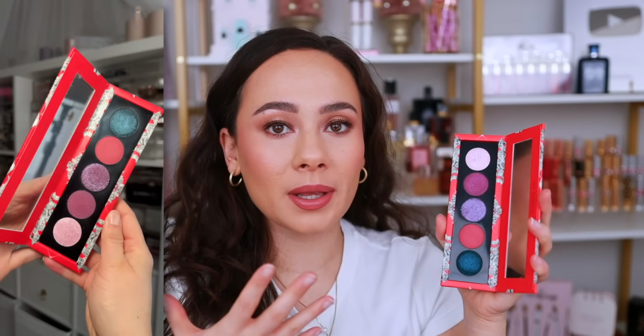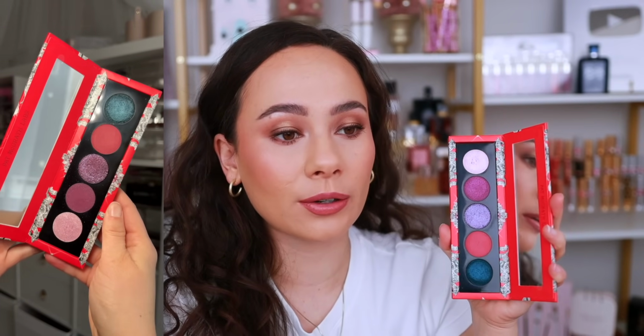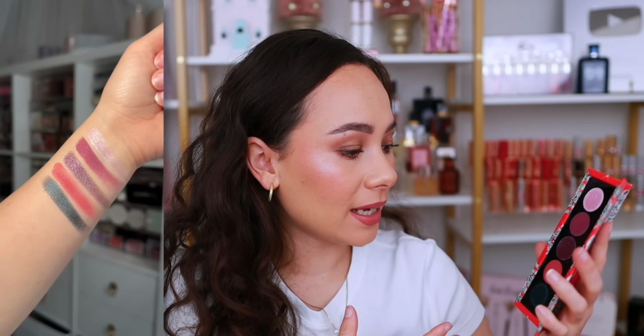better than this palette. And the way that I feel is just this formula has fallen off. I felt like the first round was so good and these now just aren't as good. The shimmers don't adhere as well to the eyelids. I find that the color fades over time. They just don't wear very well, which is unfortunate because this color story is really pretty.